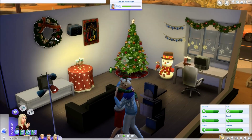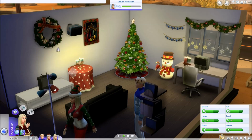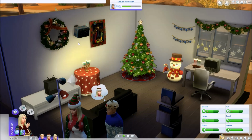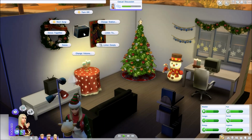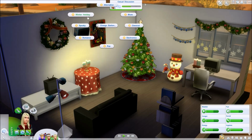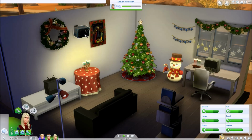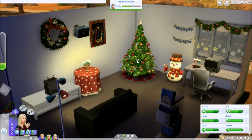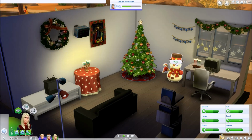We have this wreath, which would usually go on a door, but we're condensing all of our holiday spirit into one room. We have this new holiday themed speaker, which is loud. We're actually listening to holiday music right now, winter holiday. It has spooky too, which is new, but I don't know if they're gonna like spooky. We have this new painting. We have the Christmas tree, of course, which you can turn the lights on or off. We have the menorah, the kinara. We have a little snowman statue, and this little holiday table.